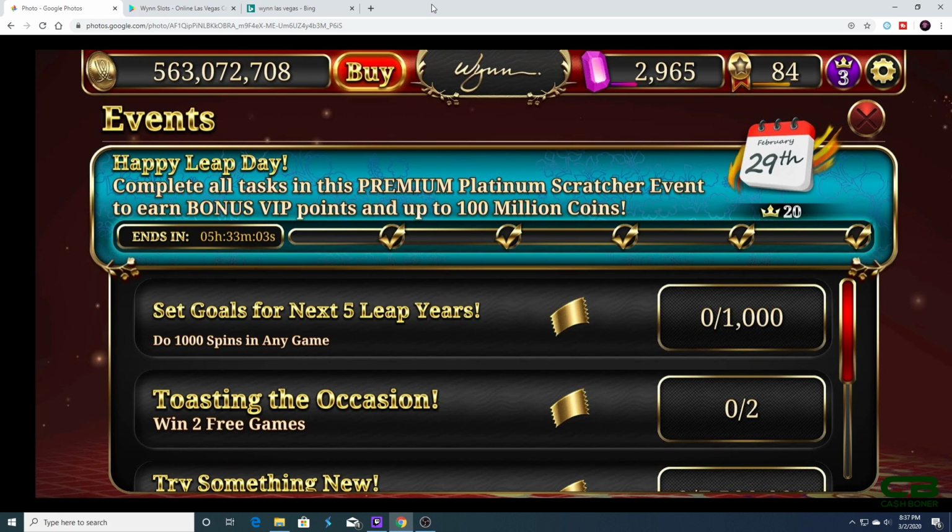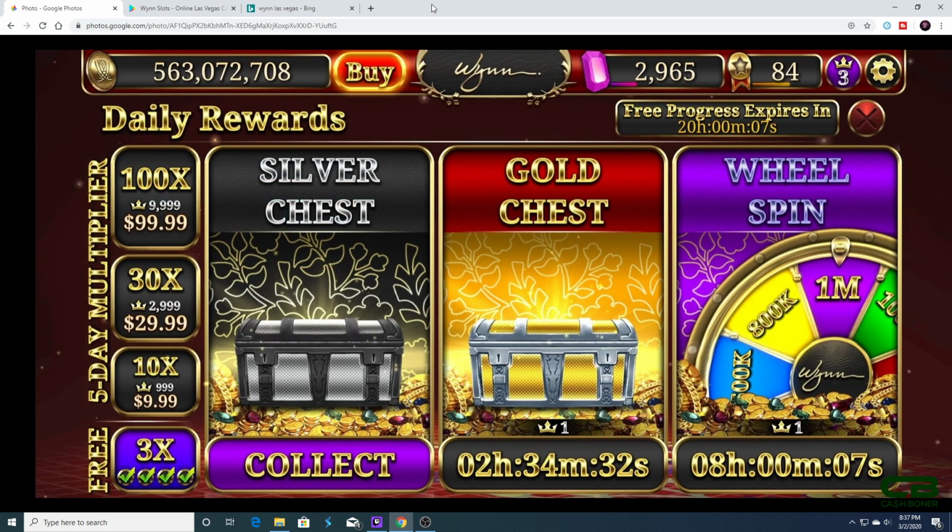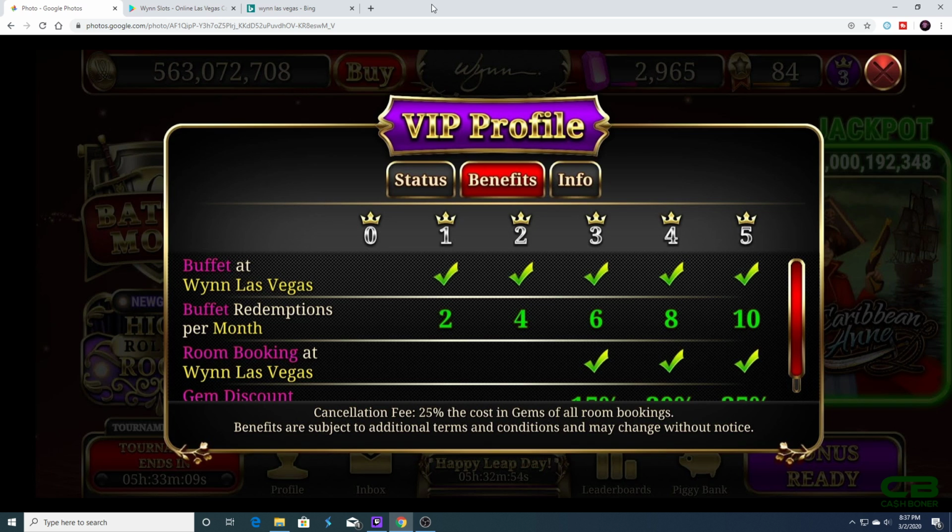So if you add that up, and 2 for a regular event. So maybe you'll complete 3 of those, and the big ones, so that's 6 and 8, that's 14. And then you get about 7 here, that's 21. 21 per day times 90 days. There's no way you'd be able to hit that. Hell, you can't even get a damn buffet for free, because level 1 is 5,000 VIP points. So unfortunately, I really did screw the pooch on this one.